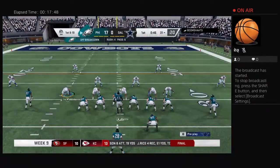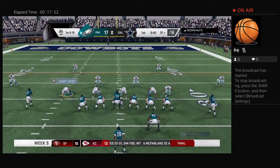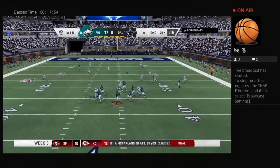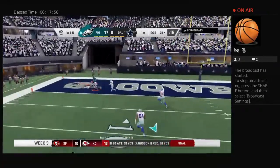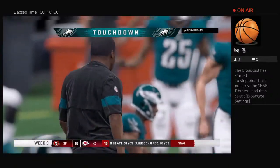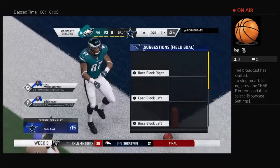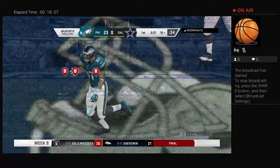Okay, ready? Line of scrimmage, the 31 now on 1st and 10. Watch the slant. Watch the slant. Now Marino. Oh, he's going to let this go for the end zone. And this is caught. Touchdown, Philadelphia. As his guys are in for 6. And the Eagles able to push further out in front.